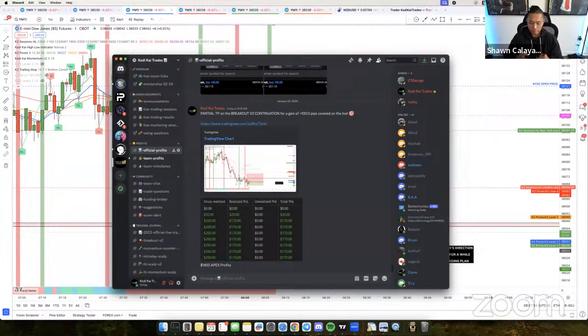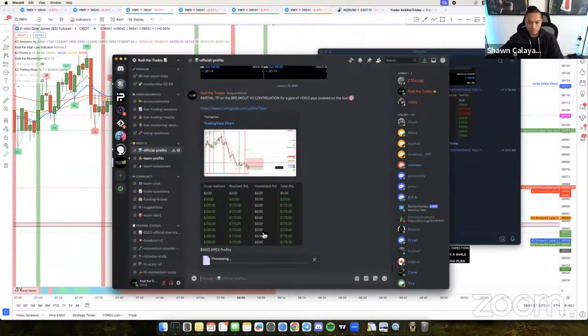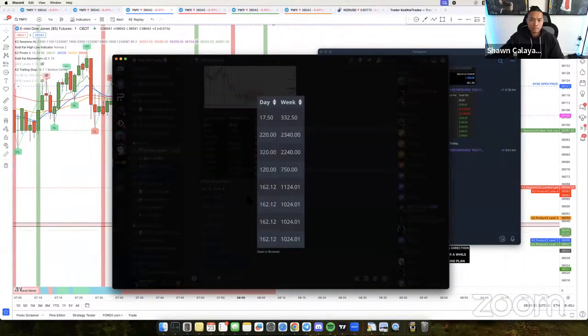Now let me put this there. And then here are my MC4 accounts. So here is my first funded engineer account locked in 1750. My FTMO I locked in 220. My second FTMO locked in 320. My personal account locked in 120.